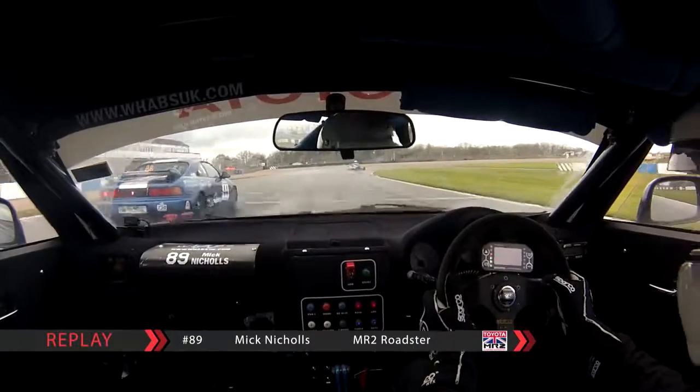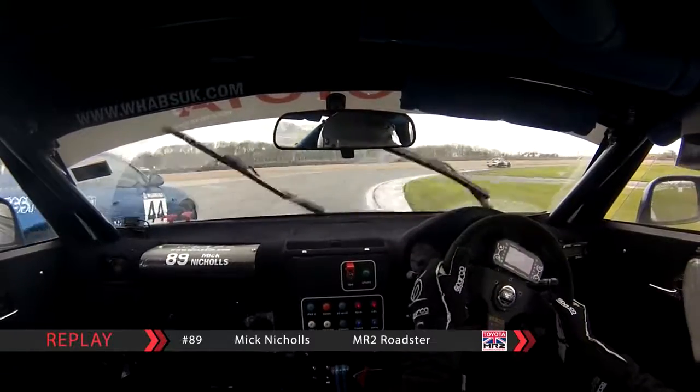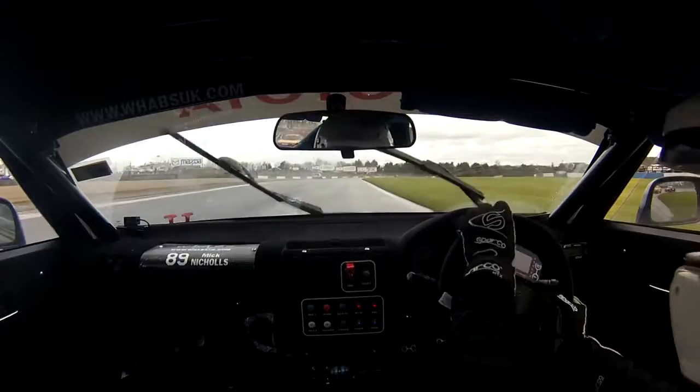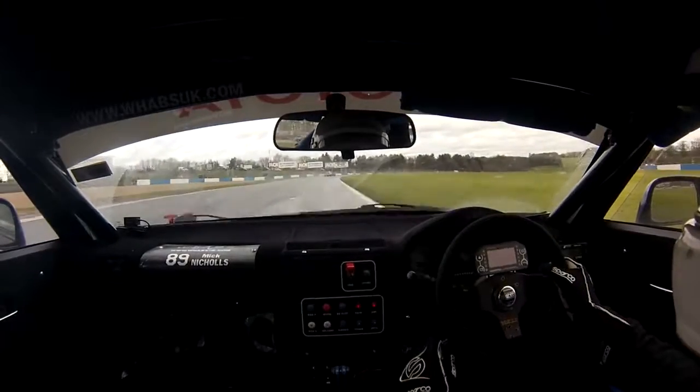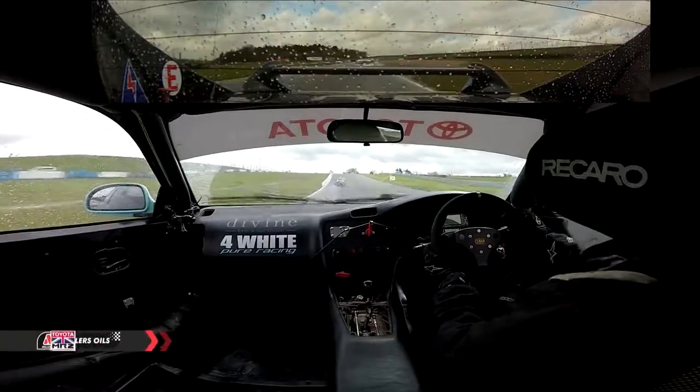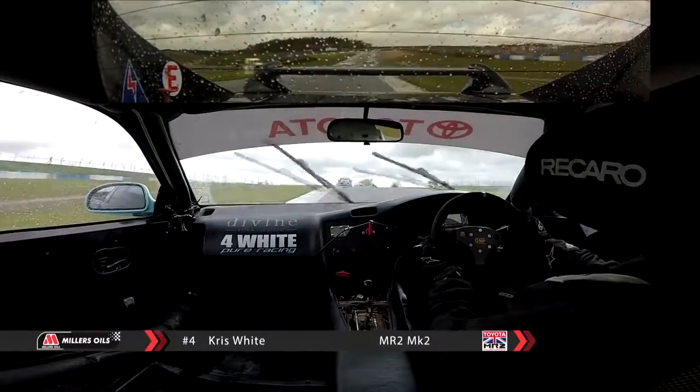This is what it looked like from Mick Nichols. He was down the inside. Oh, and it's just a slight touch, really. There was a gap there, I think, in all honesty, but Lewis perhaps just didn't quite realise Nichols was there, and a racing incident, I would say. Here's Chris White.